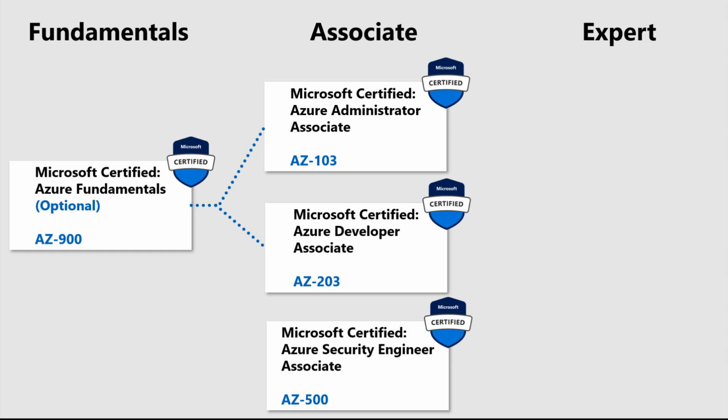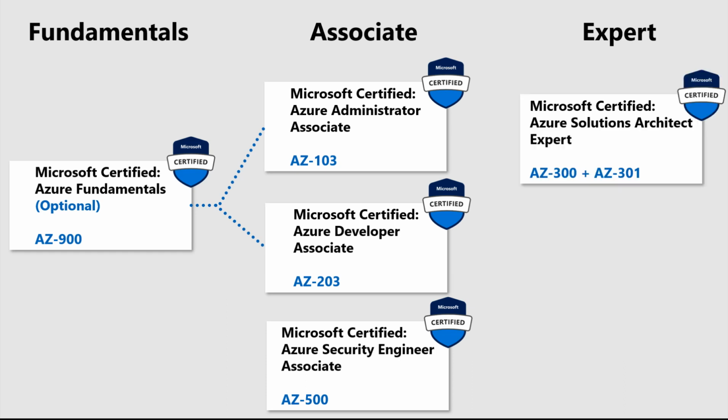Next, we have the expert level. The first one is the Microsoft Certified Azure Solutions Architect. For this, you need to sit 2 exams. The first one is the AZ-300, and the second one is the AZ-301. At the moment, it's 2 exams. Microsoft may change it. I really don't know. But the AZ-300 does have a lot of the AZ-103 in it. So there's potential it could change this one, but I really don't know.